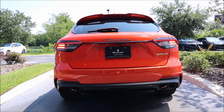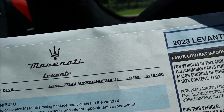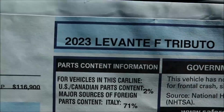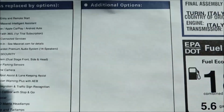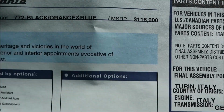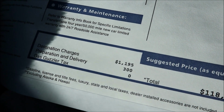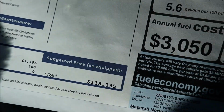It's pretty cool looking. Sticker breakdown: orange double color exterior, black and orange and blue for the interior, $116,000 MSRP for this 2023 Levante F Tributo. Now I know I told you that it comes as is because you see there's no options, but it's not that exact price because we have an $1,195 destination and we have $300 preparation and delivery. So that's going to give us a total of $118,395 for this model.